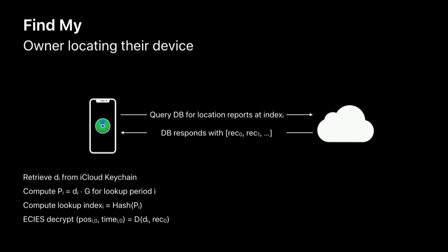When an owner then later tries to locate their lost device, what they will do, starting in the lower left-hand corner, is first, they will retrieve their original information from iCloud Keychain. They will start going backwards in time in 15-minute intervals from right now, computing each diversified public key that was active for that device in that 15-minute time period. For each of those, it'll compute what lookup index that device would have been reported under. And finally, it'll query the Apple server database and say, hey, do you have a report for this index? If the answer is yes, the report comes back as an encrypted blob, which the owner can now ECIES decrypt to retrieve the location timeline of their lost device.